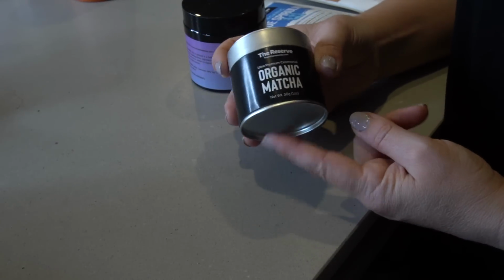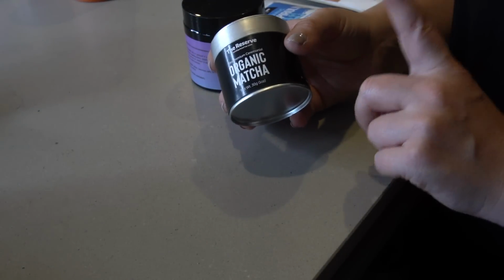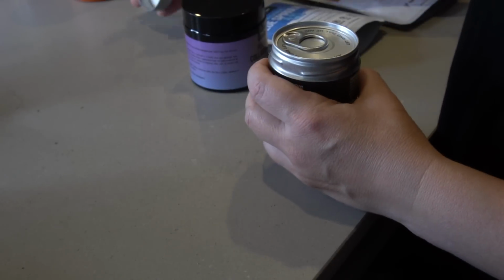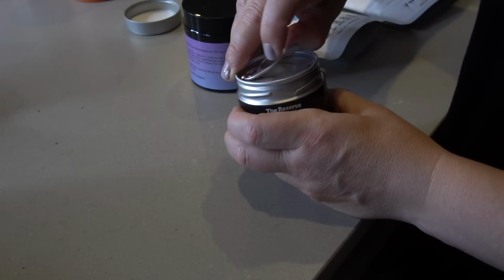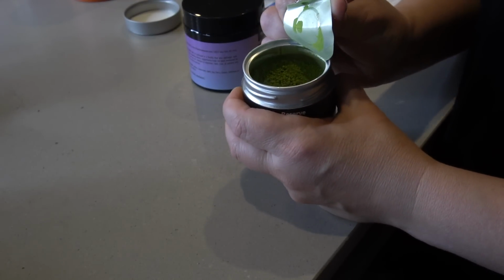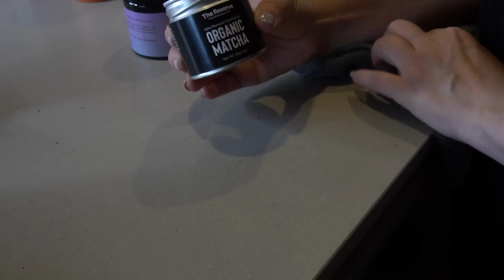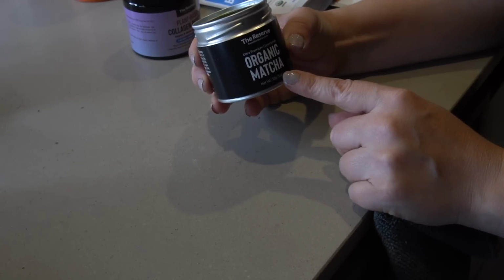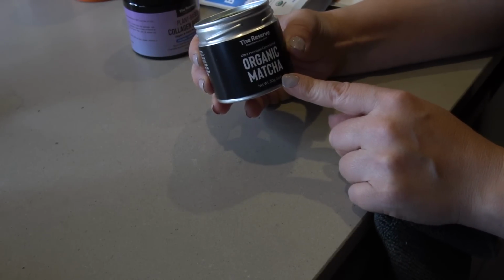Using the organic matcha powder, I wanted to try and recreate the iced matcha frappuccino type drinks that are really popular at lots of cafes. I've tried before but haven't had much success, probably because I was using an inferior matcha powder. This one actually tastes great. Now, I don't like the flavor of all matchas. I definitely don't like the matcha tea bags that you can get.